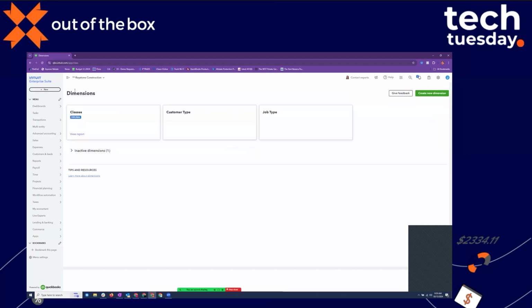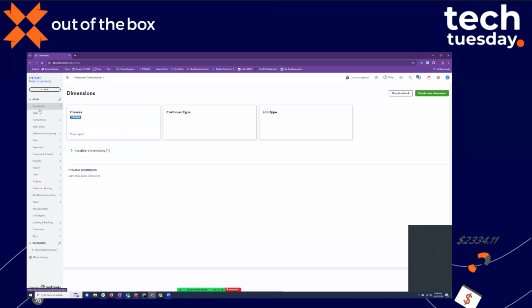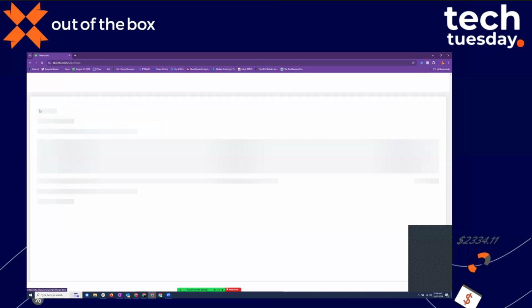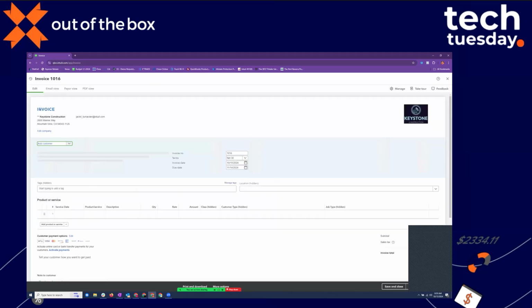You can only create at this time 4 dimensions plus the class tracking list. So that's technically 5. And so if you wanted to create the different dimension types, if I were to go to create an invoice or an expense, rather than seeing these listed anywhere else on the actual invoice, it will all show up here in the product or service line item. So class, customer type, and job, again, those are based off of the dimensions that were created in this particular company. You can have up to 5.